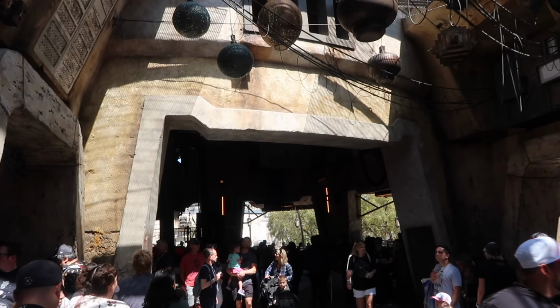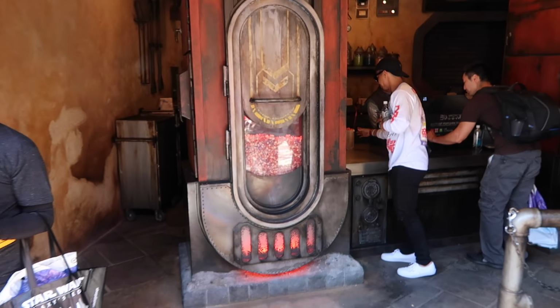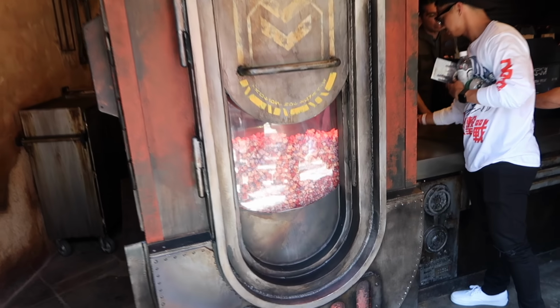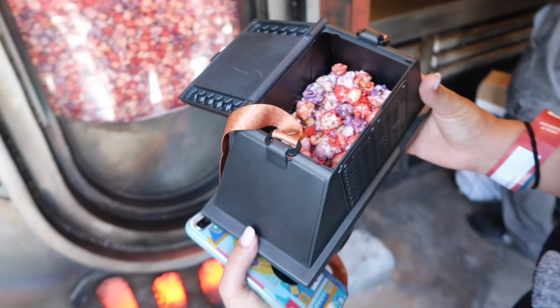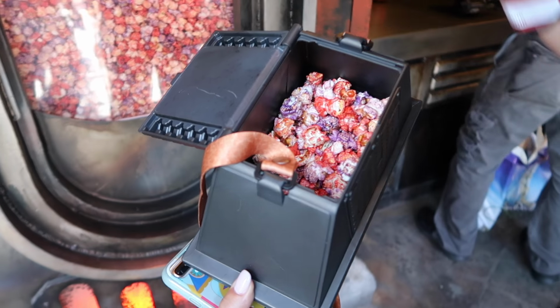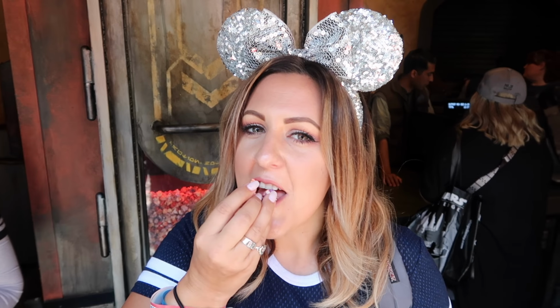Very good. All right, over here at the bazaar, you can get that Batu popcorn. It's like all the different flavors, kind of crazy. It comes in a little bag. You can also get your mouse droid popcorn bucket and fill it up with it. And it does taste different since it's cooked in coconut oil. It's $8.49 in credits.